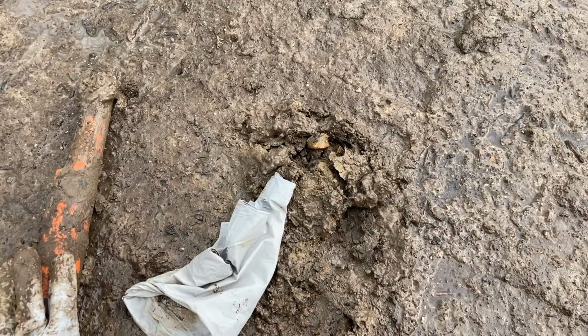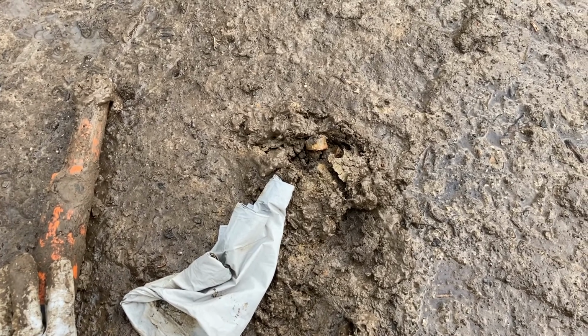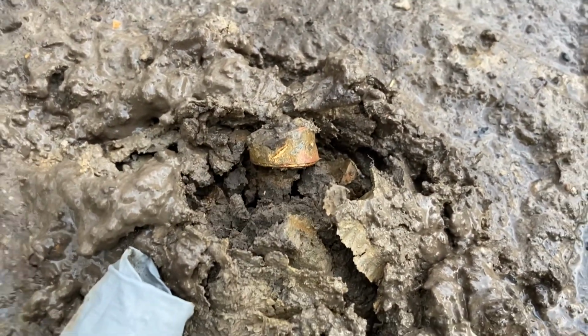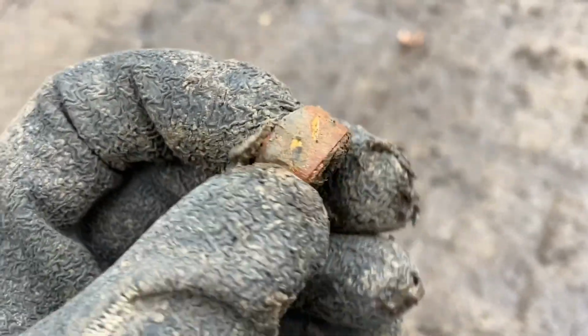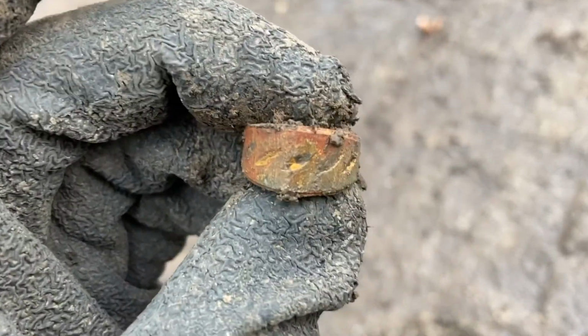Wow, it is cold, wet, and muddy today, but I just got myself a 69-70 signal in an area where they kind of scrape the ground. And I've got a ring sitting here. Don't think it's gonna be anything terribly nice. I'm not gonna take my gloves fully off, but looks like it's just a copper ring or brass ring. So nothing too special, but it is jewelry, so I'm happy. Maybe we'll find a little bit of silver today.